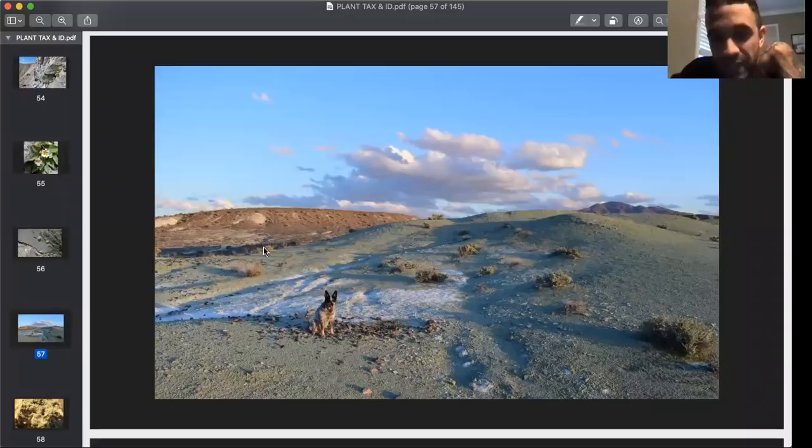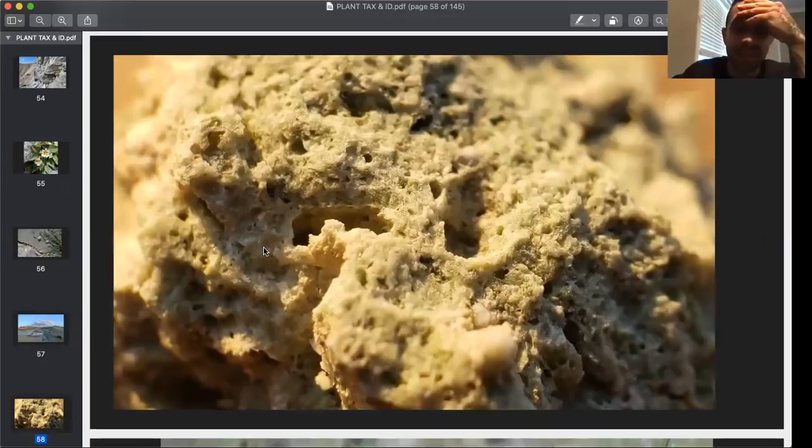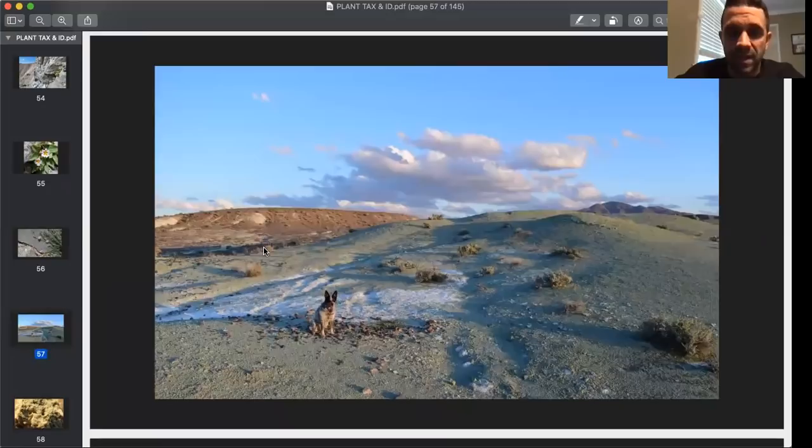I haven't seen too many endemics to volcanic ash. Obviously the stress is there, it creates a barren environment, it can be hard to grow on, doesn't retain moisture, but it's the Mojave Desert, everything is pretty barren.